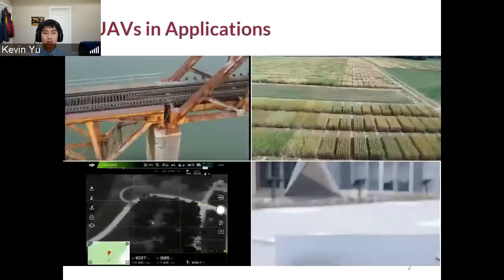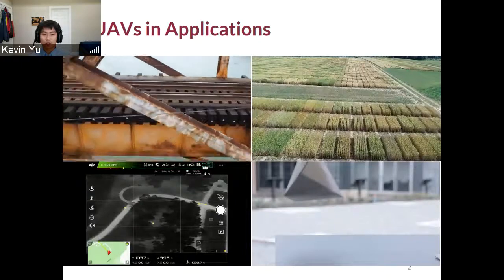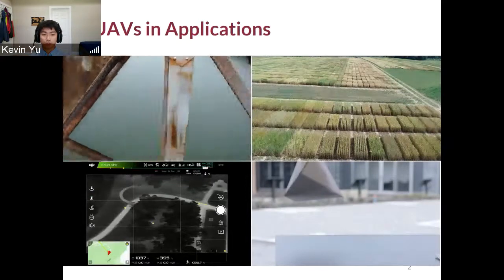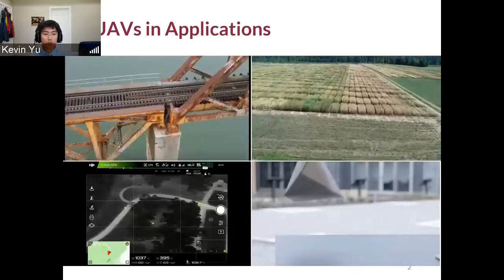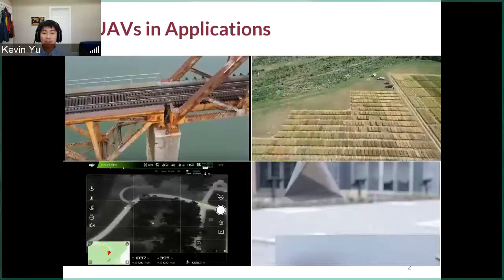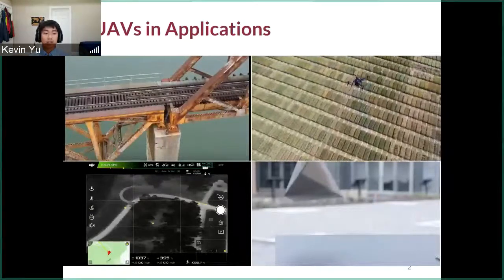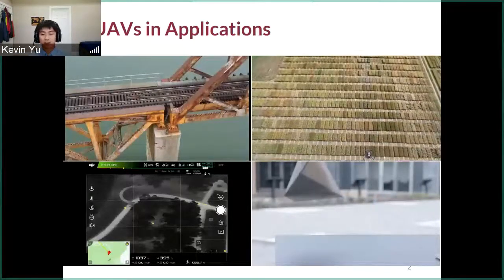UAVs are starting to become more common in many different applications. In the top left video, we can see a UAV executing infrastructure inspection on a bridge. In this application, the UAV could provide different viewpoints of the bridge and help inspectors fully cover the bridge. Another application would be precision agriculture. In precision agriculture, farmers may have to monitor many acres of crops. However, many of these acres of crops are so densely packed that the farmer would not be able to walk to them. In this application, farmers could leverage the UAVs to get aerial shots of the crops and obtain data they previously couldn't.